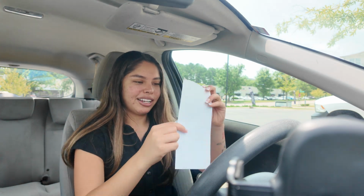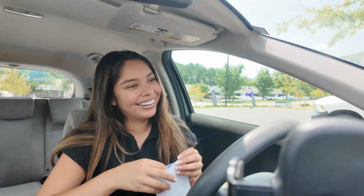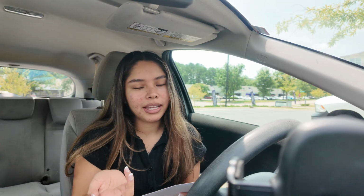Oh my gosh, that's hilarious. I was like, I didn't get my package from Amazon, but I got a letter. I thought this letter was either gonna be for my Amazon storefront that I have, or maybe them telling me that my item got lost.